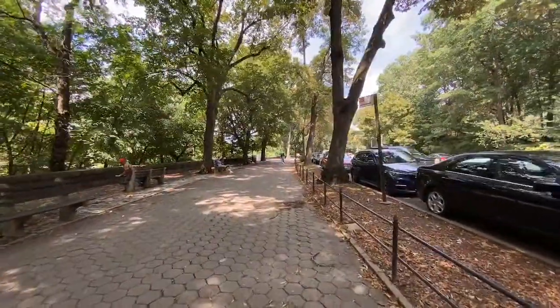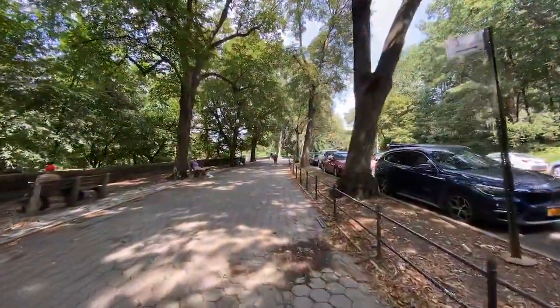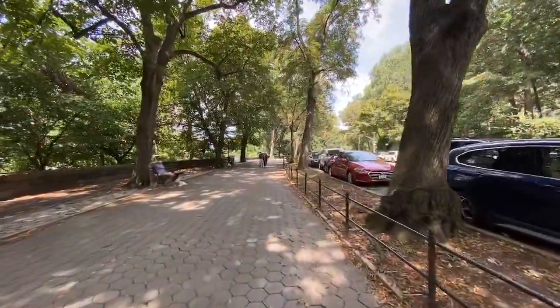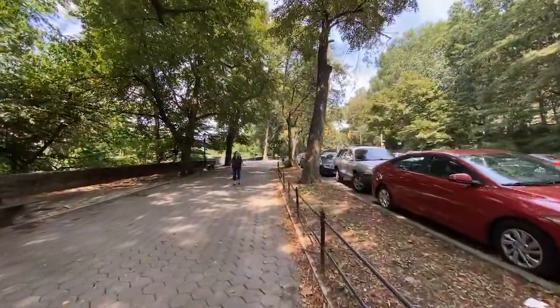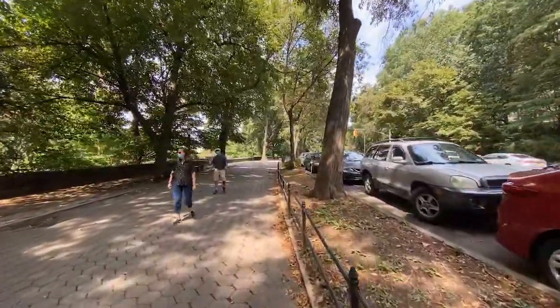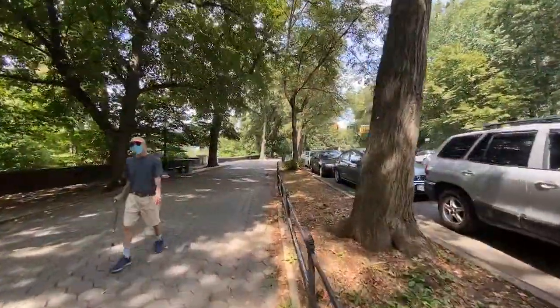So now we're only a few streets away from our next stop. Donald says, it's like life. The path often becomes difficult. Indeed, sometimes.